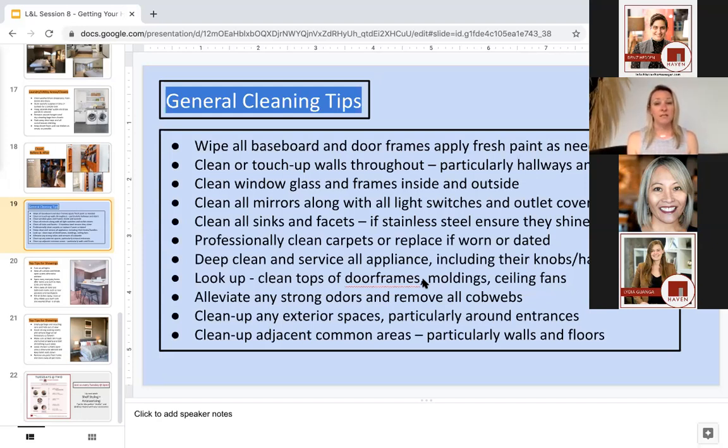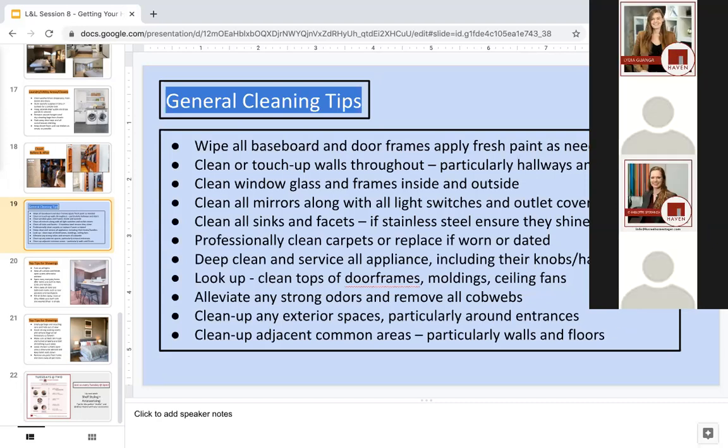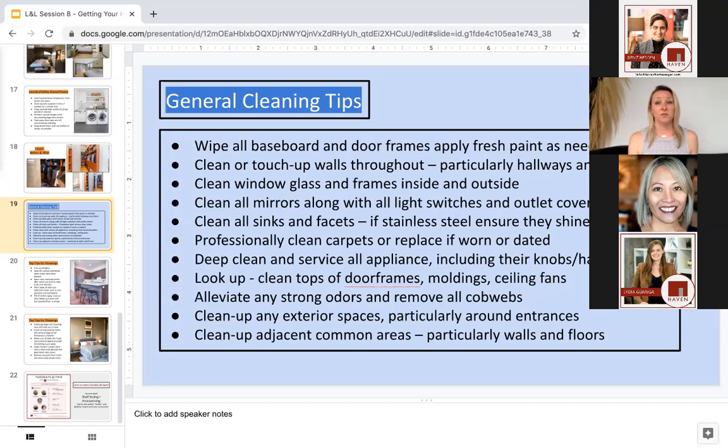Alleviating the odors we've talked about, removing any cobwebs as you're walking through the space if you notice them. Those tend to build up more in closets where we don't see up in the corners as much, so take on those projects too. Go in with a really good deep clean. And your exterior spaces as well. If you need to take a little power washer to the deck or to the front yard, to the patio and the sidewalk, go ahead and do that while you can, so that when people do start to come into the space, they start to see it at its best.